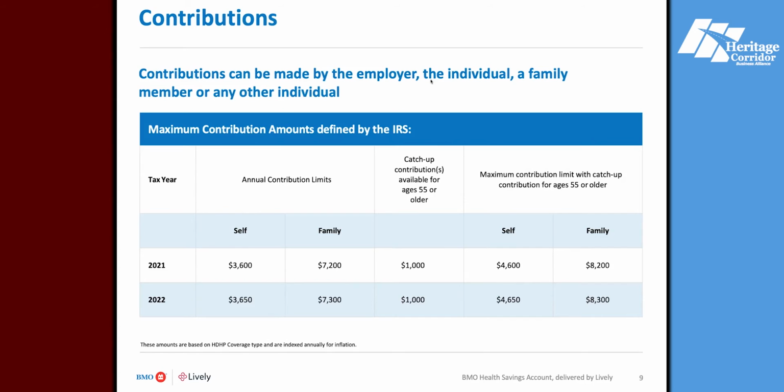So one of the things about your Lively account as well, you can't mess up, because Lively makes sure you've said you're in the self plan. If all of a sudden you're trying to do a contribution that's going to put you over the top, nope, they won't let you do it. BMO HSA with Lively does not want you in trouble with the IRS.